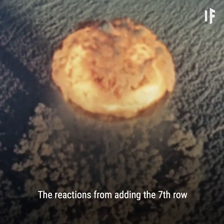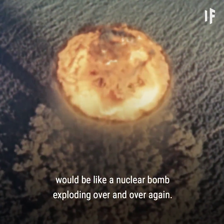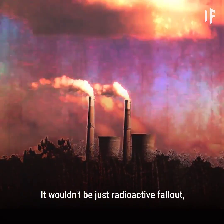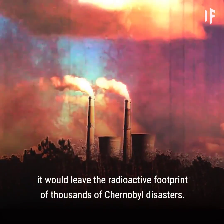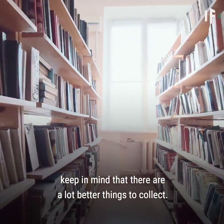The reactions from adding a 7th row would be like a nuclear bomb exploding over and over again. A mushroom cloud would rise over the area. It wouldn't just be radioactive fallout, it would leave the radioactive footprint of thousands of Chernobyl disasters. So if you want to pick a new hobby, keep in mind there are a lot better things to collect.